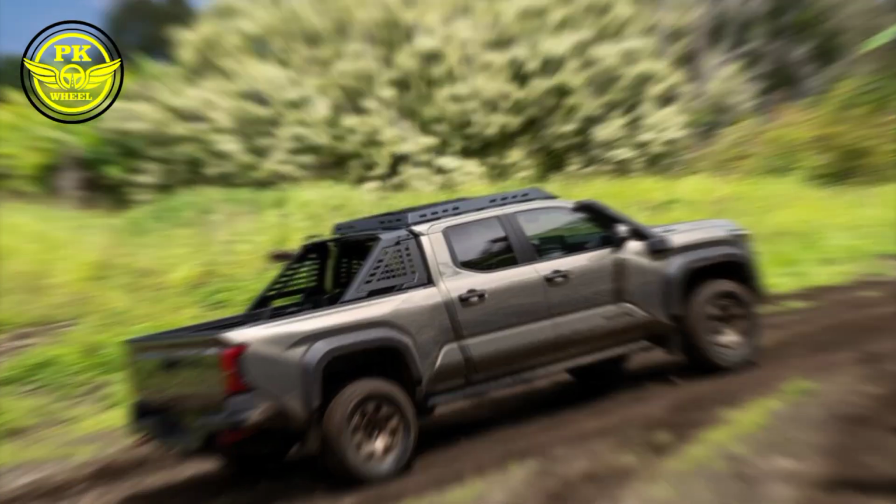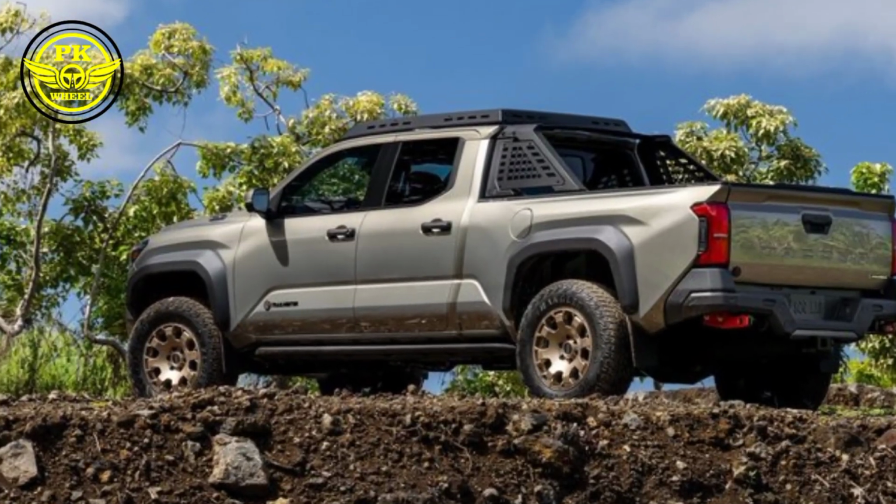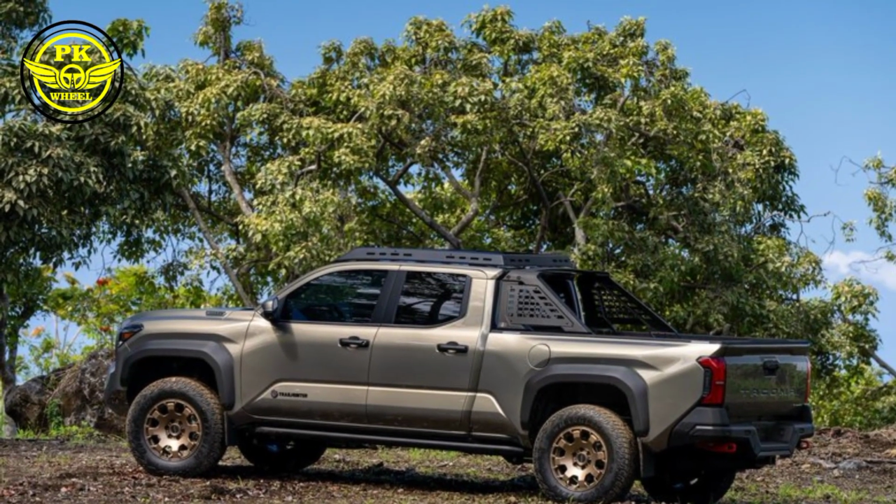Trailhunter isn't your average Tacoma. From the moment you lay eyes on it, you know this truck means business. The aggressive stance, chiseled hood, and chunky all-terrain tires scream adventure is calling.